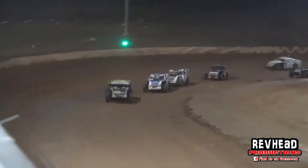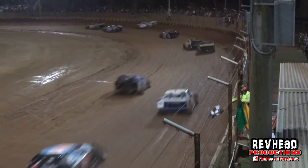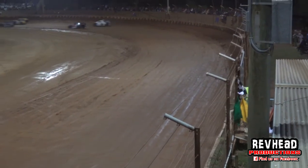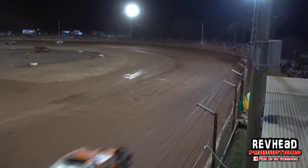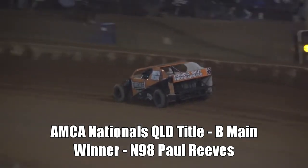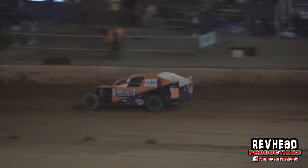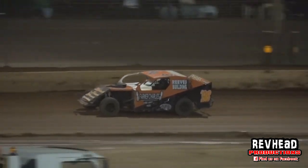Checkered flag at the ready. Who's going to transfer? Reeves is in. Vickery's in. Price is in. And Tim Gamble. That'll be your top 4 finishers. What a B main. Your top 4 finishers transferring through to the A main. Paul Reeves in first. Thomas Vickery will be next. Troy Price in third. And Tim Gamble transferring through to 9th.